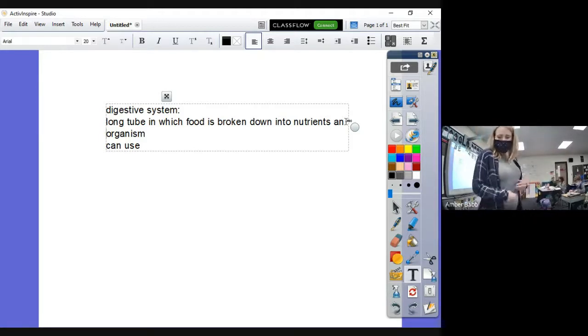Okay, so we get to the stomach. The smooth muscles in the esophagus contract and expand, which means they're squeezing the food all the way down to the stomach. The stomach holds partially digested food. Strong acids in the stomach help break down food, such as the carrot. So it said in the very beginning, our saliva helps break down the food. So as it's going down our esophagus, we've got saliva from our mouth mixed with the food.